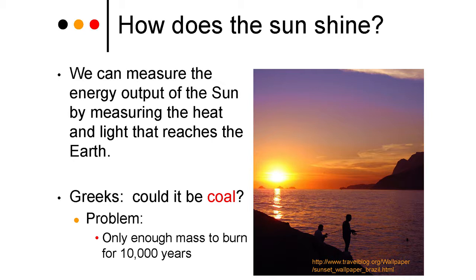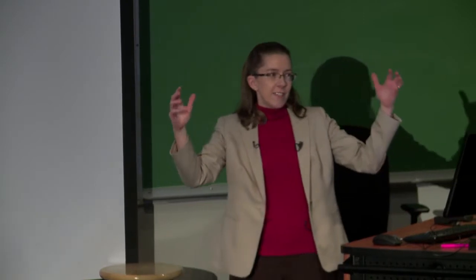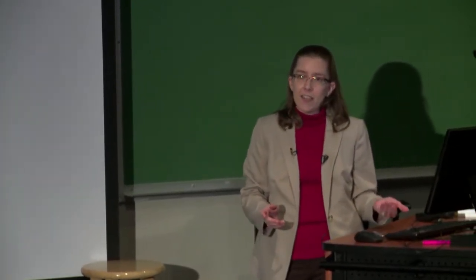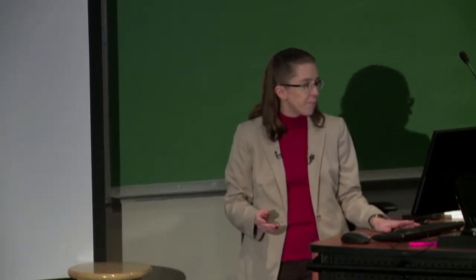Well, the Greeks thought about this and said, their most dense energy source ever was coal. So what if the whole sun is a big piece of coal and it's burning? That would make some energy. Well, it turns out if you have a sun-sized piece of coal and you light it on fire, it'll burn for 10,000 years, which seems like a really long time, but is not on the scale of the sun. So it wouldn't have burned long enough to power the sun if the sun was made out of coal.